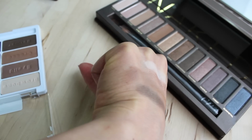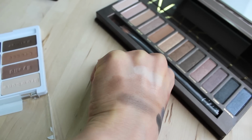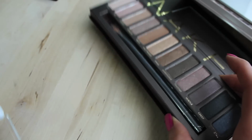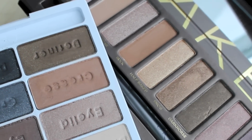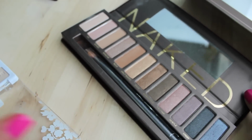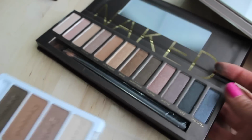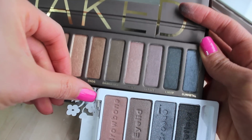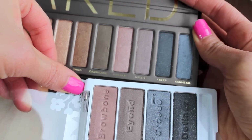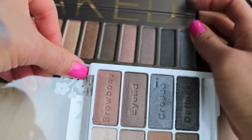So Buck is a little bit more pigmented and darker in shade than the crease shade, but they're still kind of similar in the pans if you take a look at them side by side right there. What else? Oh yeah, and I also thought that Toasted and Hustle look a lot like two shades right over here. So I guess I will go and wash my hands and come back and swatch those two as well.